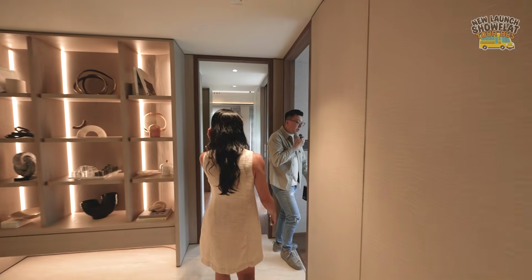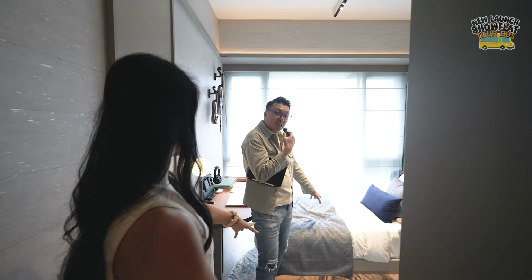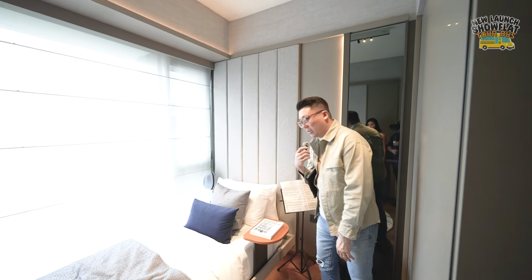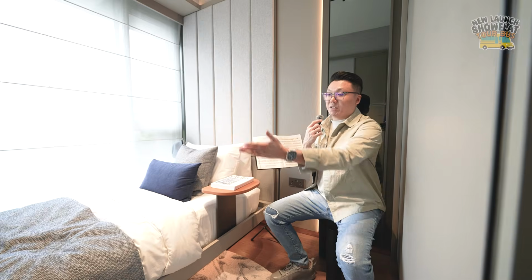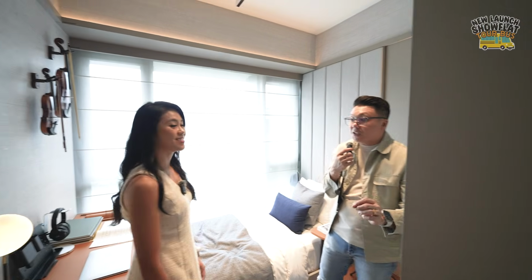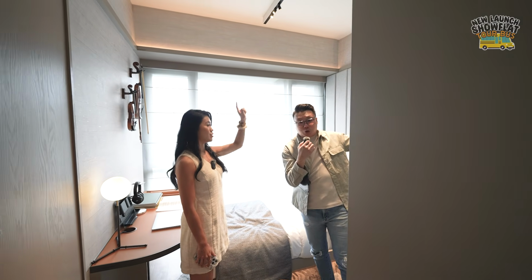So this is the one that you can see they actually did a bit of a different design. They have a single size bed right here. By having a single size bed, of course, you get a lot of space here. You can sit down. This is like a little musical corner that they have done up. You have a study table right there as well. So this is the smallest common bedroom. So size number 1, you're number 2, then your junior master.